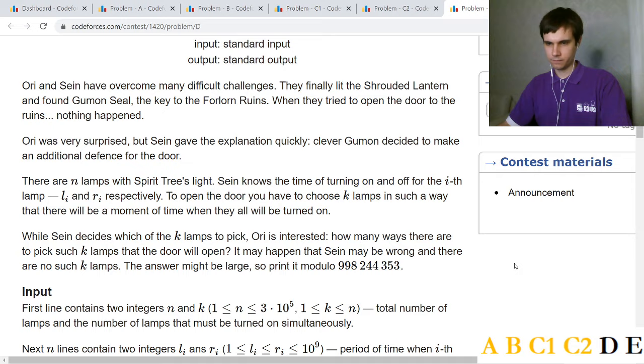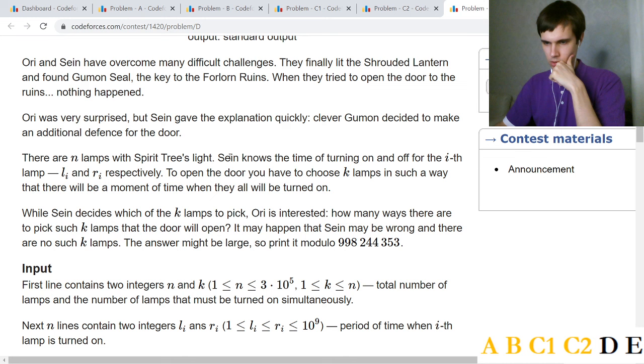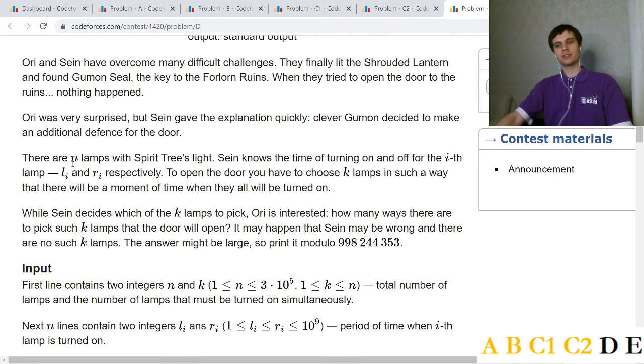We have our old friend 998244353. We have n lamps. I mean, yeah, I can also read this. Ori and Sein have overcome many difficult challenges. They finally lit the shrouded lantern and found Gumon's seal, the key to the forlorn ruins. When they tried to open the door to the ruins, nothing happened. Ori was very surprised, but Sein gave the explanation quickly. Clever Gumon decided to make an additional defense for the door. I wonder how many times I mispronounced some names in this text.